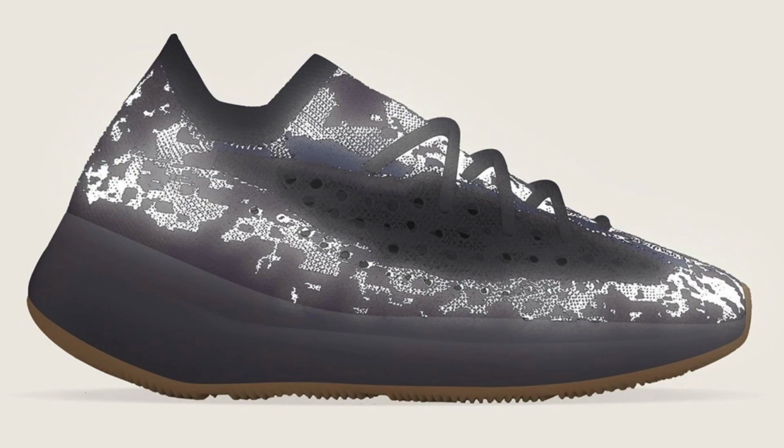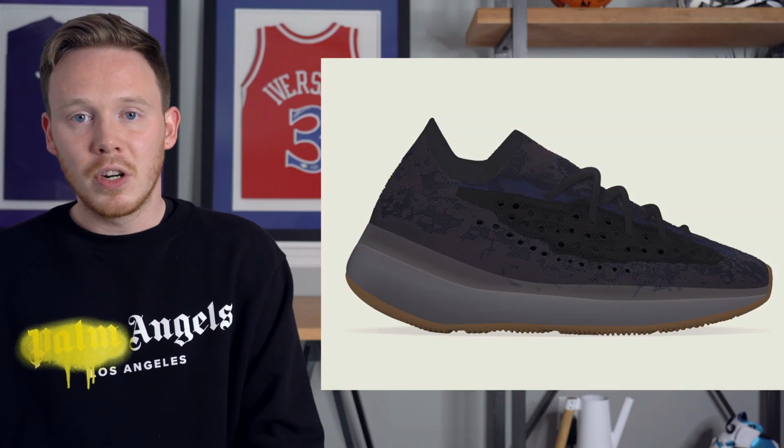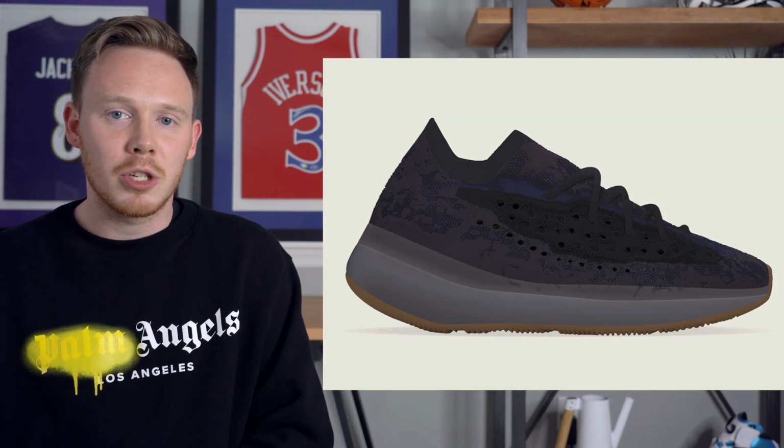Also dropping on November 27th, we've got two different variants of the Adidas Yeezy Boost 380 Onyx. The two versions of this shoe dropping are the reflective version and the non-reflective version. The reflective version features 3M woven throughout the upper, and the non-reflective version doesn't.